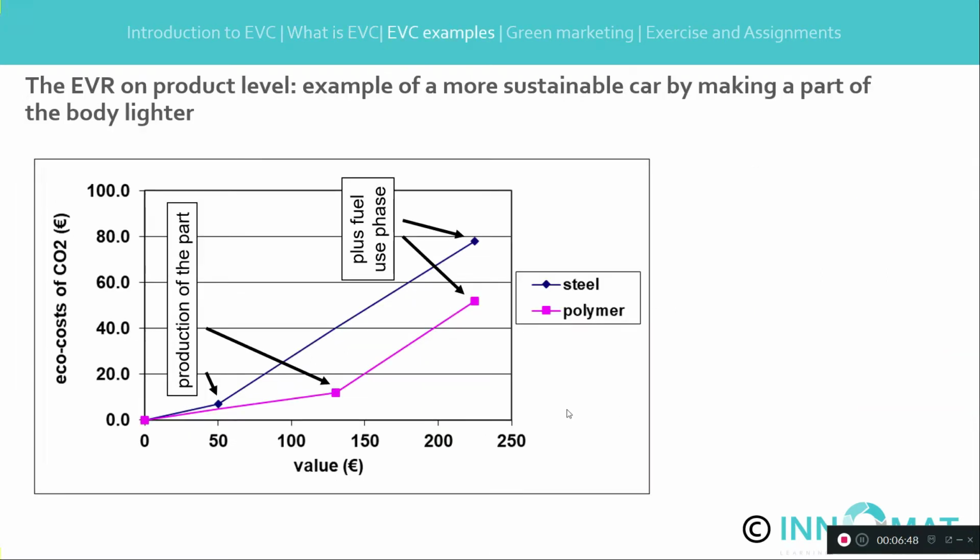On the product level, the two-dimensional approach of the EVR also reveals some strategies on product innovation. The chart shows a calculation on the eco-cost and the price of a part of the body of a car from a study of Audi. When you replace steel by an engineering polymer, you reduce the weight of the car and hence the fuel consumption at the use phase. The eco-costs as well as the cost of the polymer part are higher than the steel part, so that is negative. However, you will save fuel in the use phase, resulting in less eco-costs as well as less costs. At the end of life, the total eco-costs are less because of less fuel. The total costs are equal for the two cases. The conclusion is that this innovation is good for the environment at no extra costs.